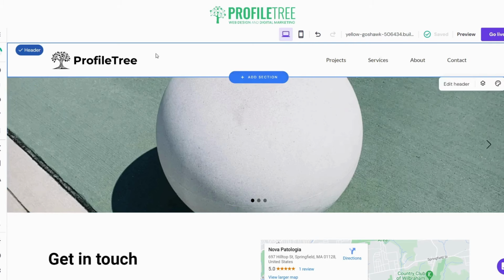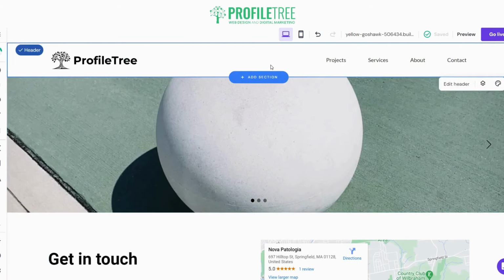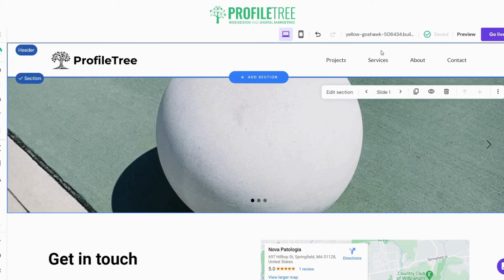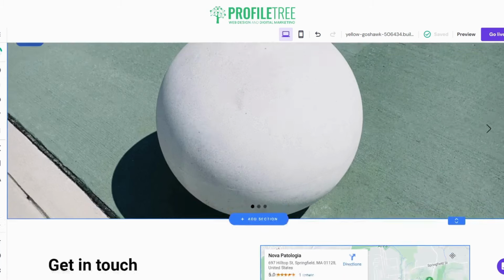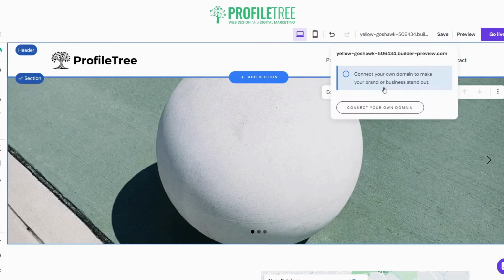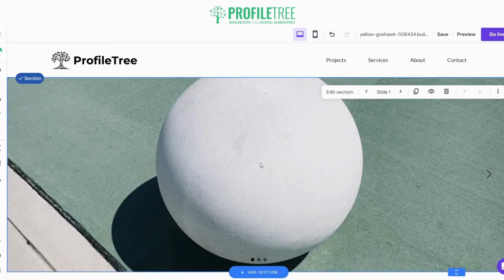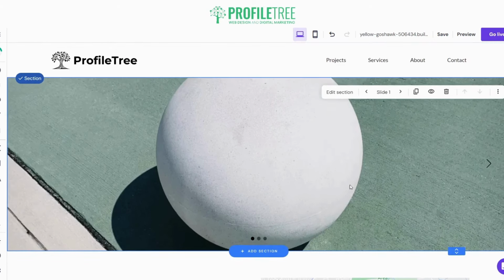So moving on, now that we've done our header, and of course we want to focus on our footer later on, now what we need to focus on is this section. Now, if you find that your section is maybe a little bit too small, you can go ahead and increase the section height just by dragging it down. You can see that it will become a little bit bigger. Now, the unfortunate thing is we won't get any height measurement. We can't see the height measurement, but we can assume just by scrolling it up and down, we can get our desired look.